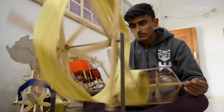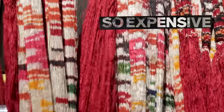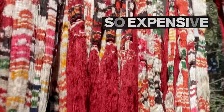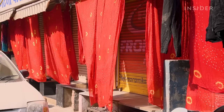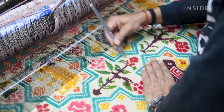So why does it take so long to make a Patan Patola sari? And what makes it so expensive? In the Indian state of Gujarat, the Salvi family's company, Patola House, is one of only a handful of producers of authentic Patan Patola.